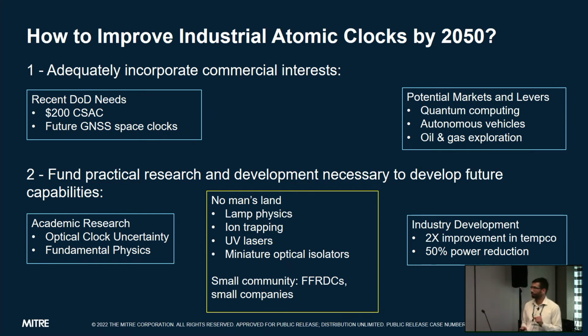That's one recommendation. Number 2, it's important to fund the practical R&D necessary to develop these capabilities. There's a big gap here that's not being addressed. So academics are interested in fundamental physics and gravitational redshift and publishing in high-profile journals. They're looking at high-performance optical clocks. They're looking seriously at post-optical clocks, nuclear clock transitions. Industry cares about, let's make something better by a factor of 2, whether it's tempco or power or retrace or something. And there's this big, big gap here in the middle where the research isn't quite interesting enough for junior faculty to look at it, and industry doesn't have the resources.